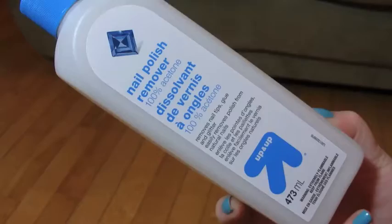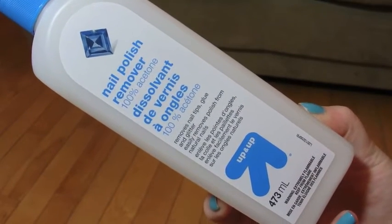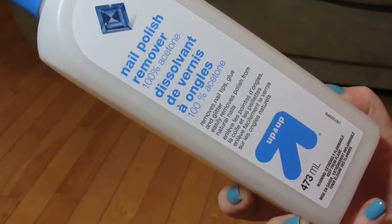And then of course, keeping with the large bottles, I have the Up and Up Nail Polish Remover. Looks like this, that's ridiculous, I know. Those were $2, you were able to get the brand Up and Up at Target, RIP Target in Canada. We miss you so much. It's not even fit. Like, it's so sad.